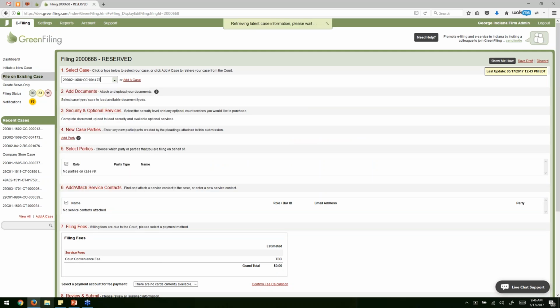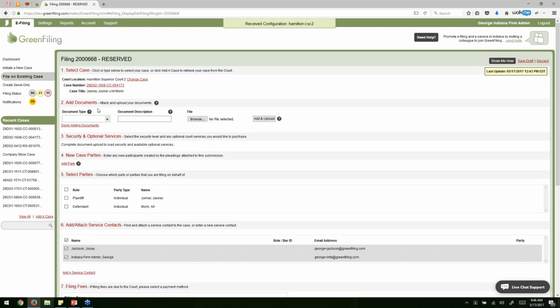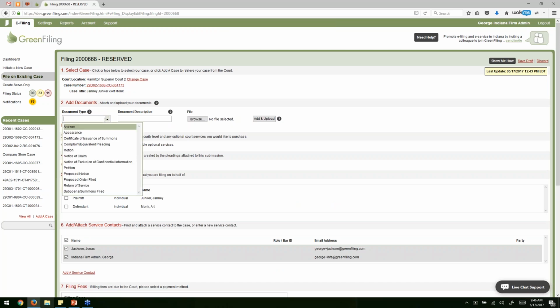You'll notice this will then load into section 1 of the filing, and then I can continue on with my filing. So this looks very much like what we just got done doing, so I'll move through it pretty quickly. First, we have our document type. So this is a list of all the document types available to file on an existing case. We'll try doing a motion.